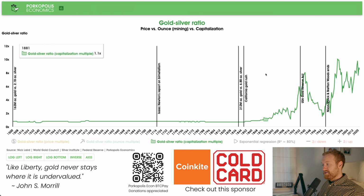That's the question. Well, it's not 15x here. What is it in these early centuries? 0.8x, even 0.6x at certain times. This is the gold capitalization divided by the silver capitalization, and it's less than 1 during the first 350 years of this chart. What does that mean? It means that silver in totality, according to fiat values, was valued more than the entire gold industry. You might not have expected that.